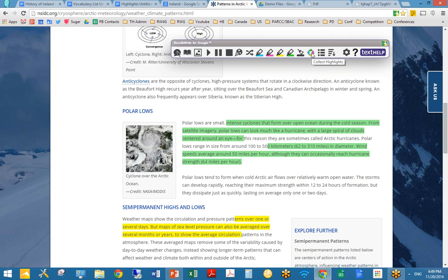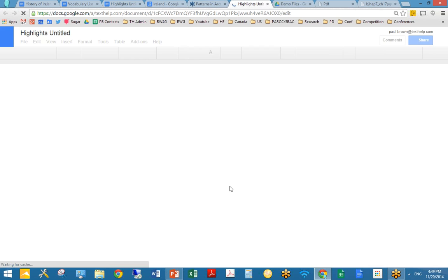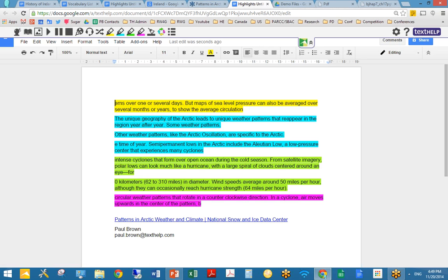When I click on the Collect Highlights button, it's going to grab all these colors again, this time from a web page, and create a new Google document. And again, all those colors are going to come together. So all my blues are now together, all my yellows together. So this is all brought together in a nice format here, organized for the student. And again, if I need any of the information about where I got this information, it's down here at the bottom.